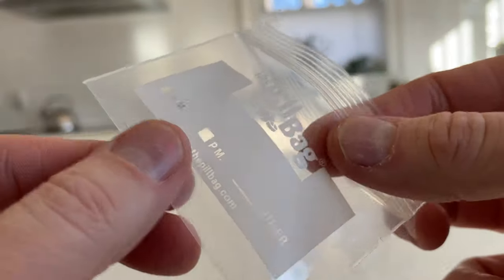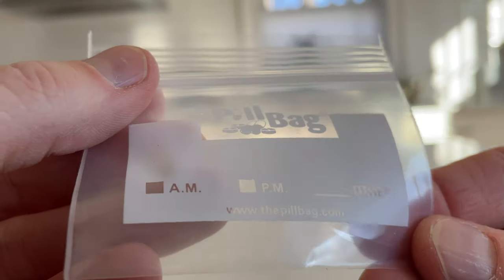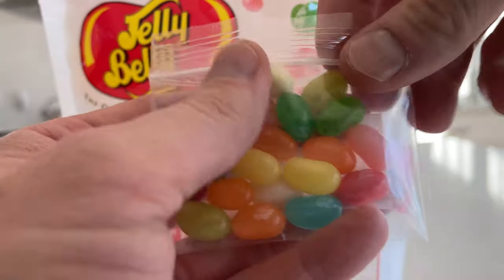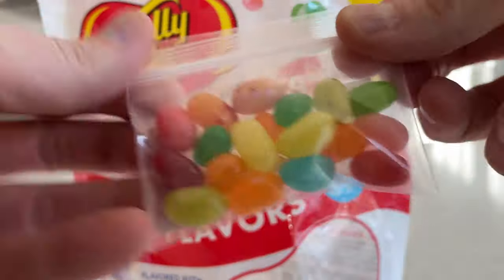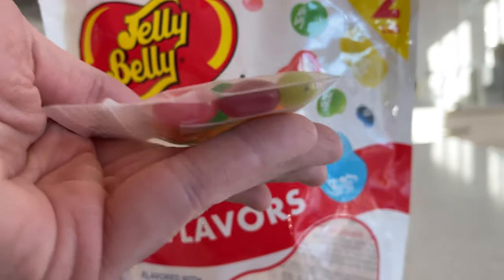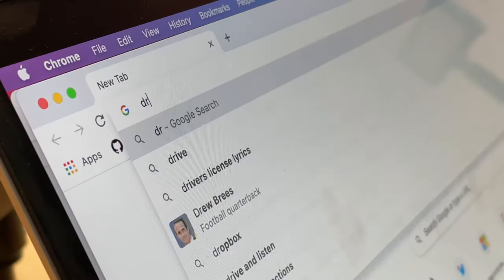So if you're curious how many pills you can fit in one of these, well, the answer is it's going to depend on the size of the pill, right? But I figure everyone knows how big a jelly bean is, so I grabbed some jelly beans, and it turns out that you can very easily fit 20 standard-sized jelly beans in one of these bags. And like I said, they flatten out into one layer, so they're actually not bulky at all. And so you can fit quite a bit in here, definitely more than enough medicine you need for a trip.